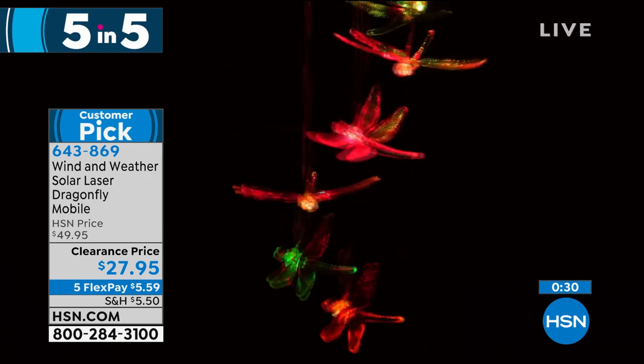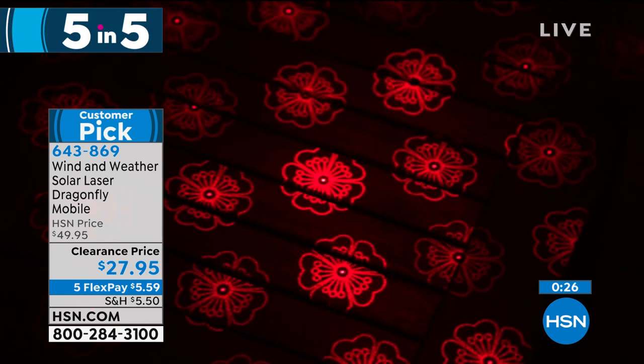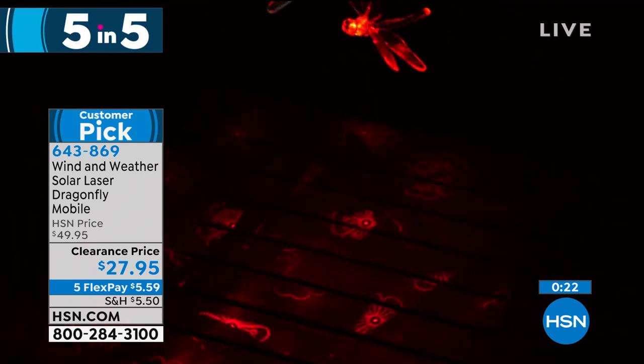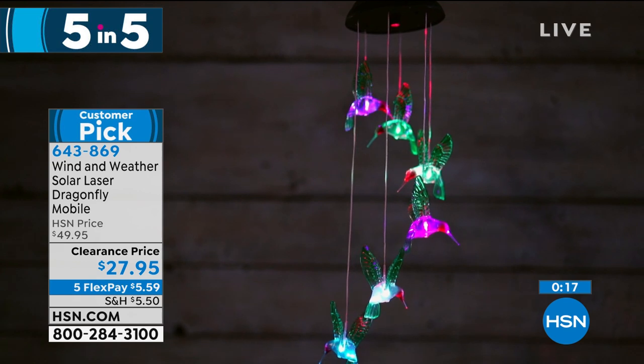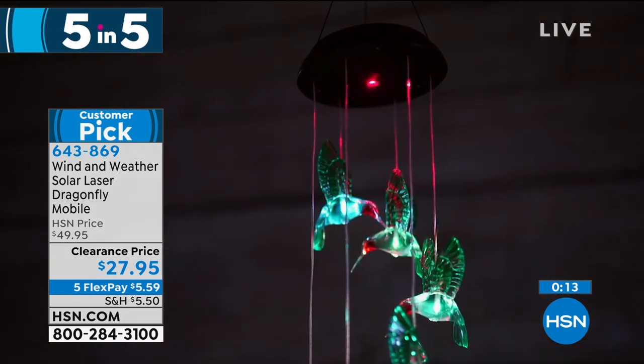And they light up in these miraculous colors because they're made with that crystal resin material, so they'll never chip or break, and it lights up the ground underneath. Come on, $27.95, that's $22 off the price today. If you wanna pick that up, it really is adorable. It looks better when the wind's moving them around a little bit, but that's what it looks like.